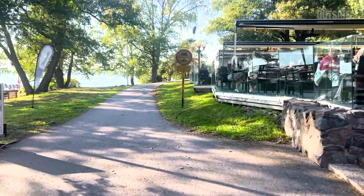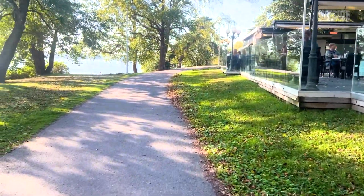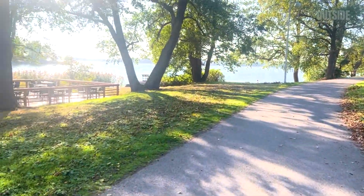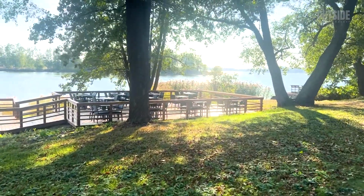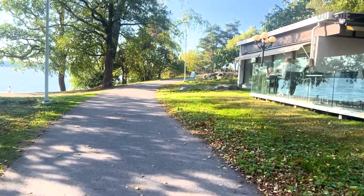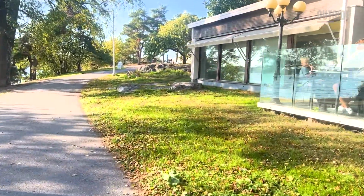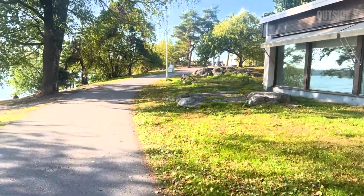But what truly makes Töölö special are its people. This is a neighborhood of artists, families, and students, each bringing their own energy to the streets. Walking here, you can feel the community spirit. It's not just a place, it's a way of life.